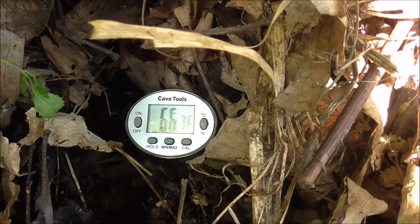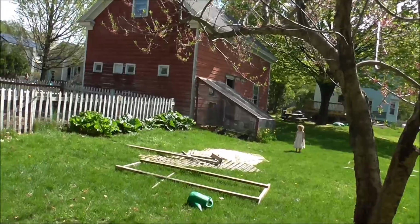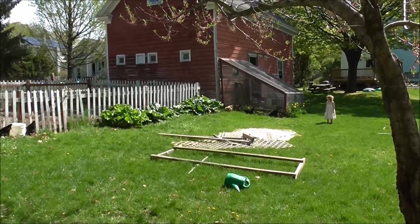Okay, so you can tell the temperature difference. And like I said, one had bone meal. It's okay, honey. It's okay if they're in the rhubarb. They're just eating the mulch. They won't hurt the rhubarb.